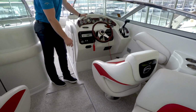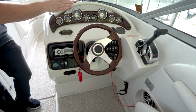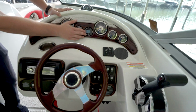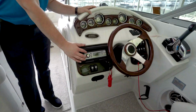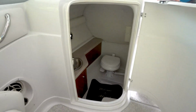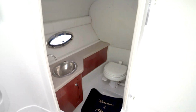So we approach the helm. It's powered by a single 8.2 liter Mercruiser. Got your tabs, all your switches, really easy to use. Your depth. Here's your radio. And then over port side, we have our day head. Lots of space in there.